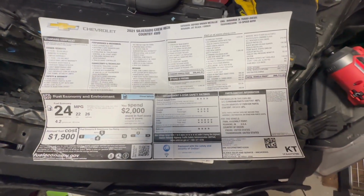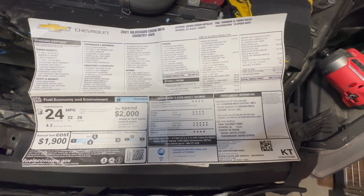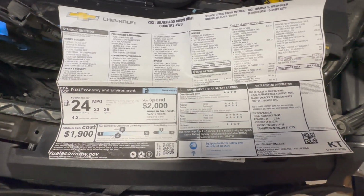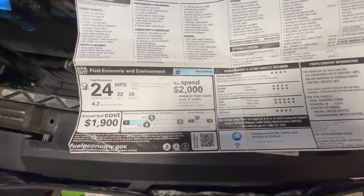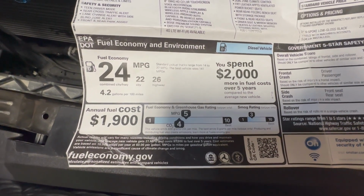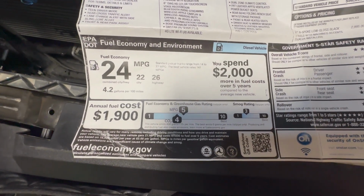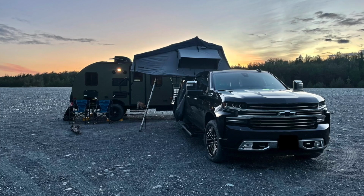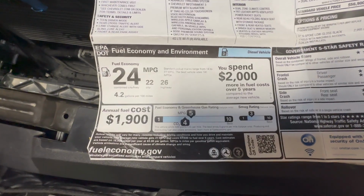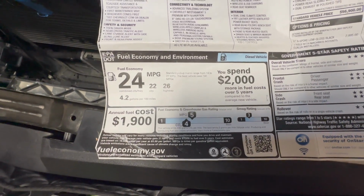All right, so taking a look at the window sticker for my 2021 Silverado High Country with the 3 liter, we'll focus just on the 3 liter components here. So fuel economy, average at 24 miles per gallon, city 22, and highway 26. Overall, that's honestly what I've experienced during the summertime here in Alaska with, I'd say, highway about 27, 28 with a light foot. For the wintertime, that's a lot less.